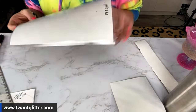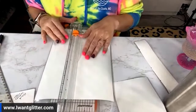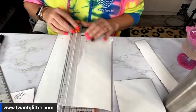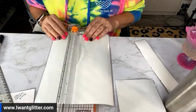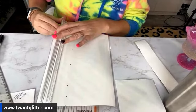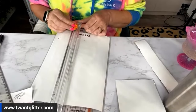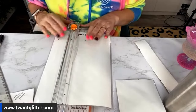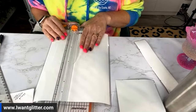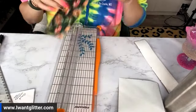Ooh, you put your vinyl on the sticky pad wrong once. Not fun. Oh, farts. Okay, go right through the middle. Here we go. What? Hold on. Stumbling and fumbling today. Bloop. Okay. That's the extra piece. Go in here.